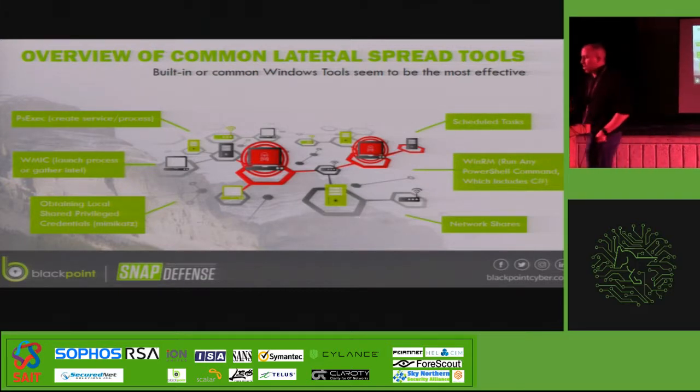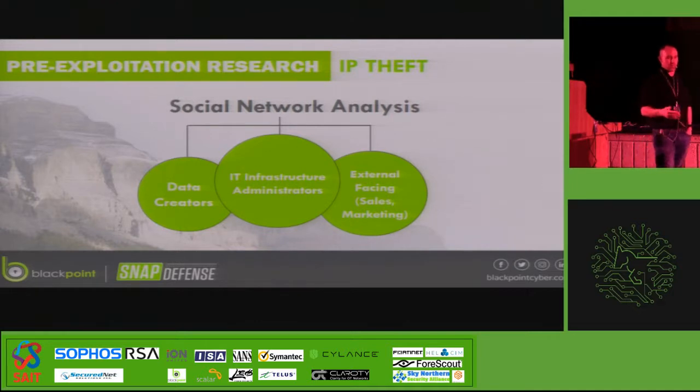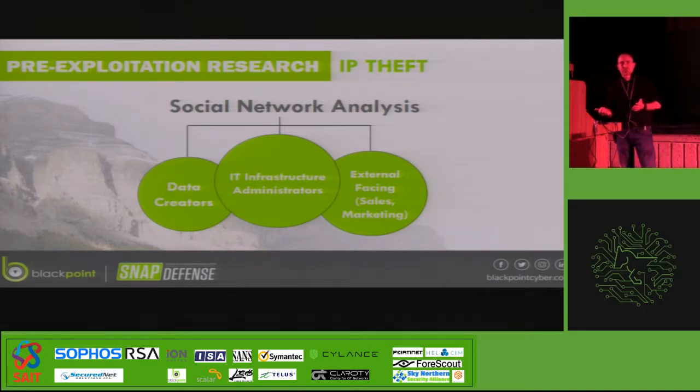So let's take a step back, and this gets to the main topic of my discussion today, which is pre-exploitation research, right? If you think about it, if you're really going to go after a business, whether it be a pen tester or a bad guy doing it, I really think it's important to start with a lot of social network analysis. The big challenge with businesses in cyber defense is they have a reason and a need to communicate with the outside world. They're a business, right? We do, everyone else that runs one does.